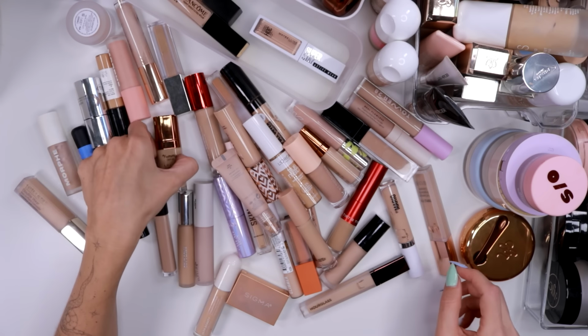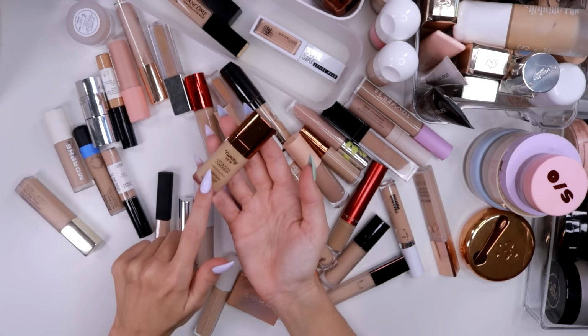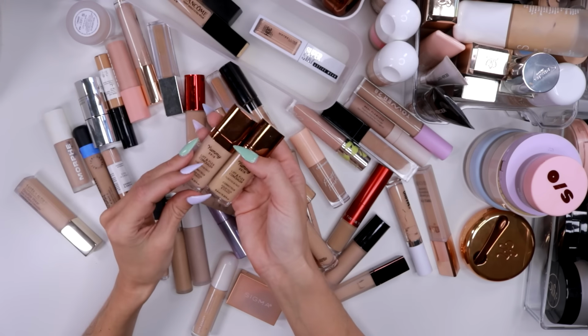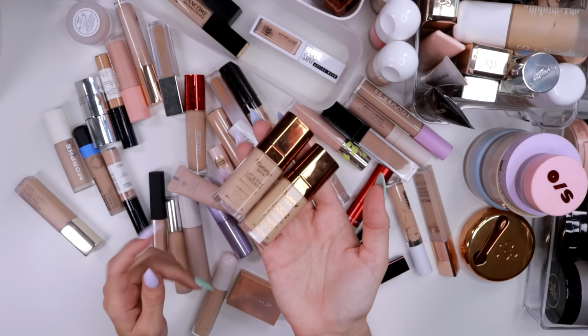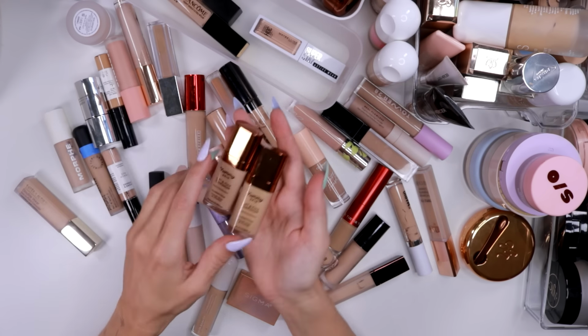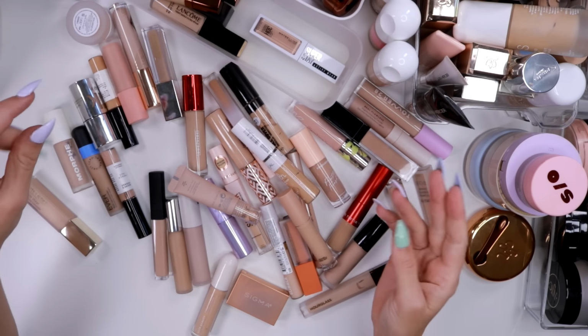I also really love the one from the Nessa Myrix. I feel like I have another shade as well. I have a light one and I have a darker one. So I'm gonna keep both of these. This is in 6 and 8. So I'm gonna keep both of those. I really like that one too.